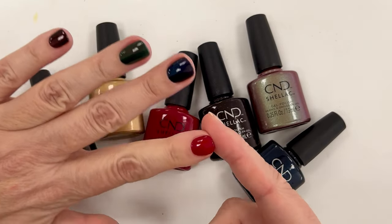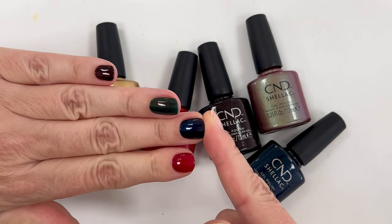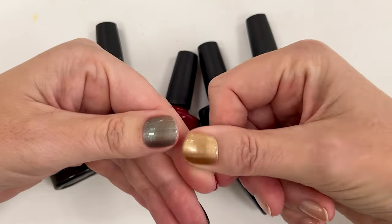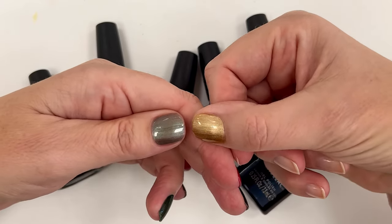And I love the red one. I really, really do. And I love the blue one. These are actually good colors. The gold one, you have to be very careful how you get near the skin so it applies nice and thin. It's a little difficult to do that with my left hand.